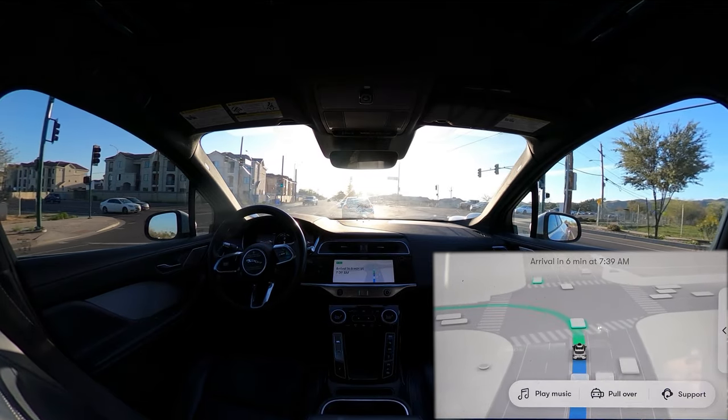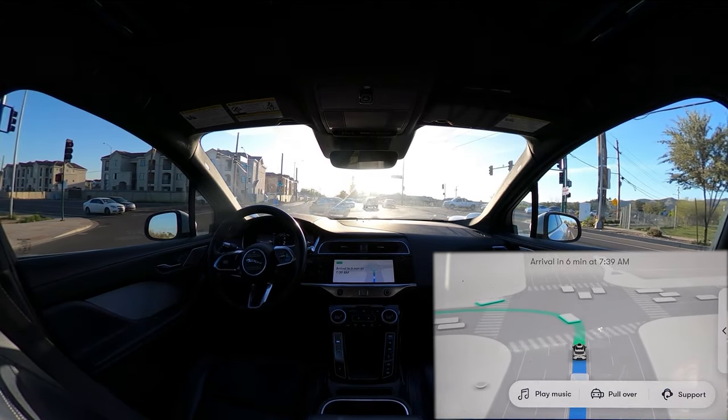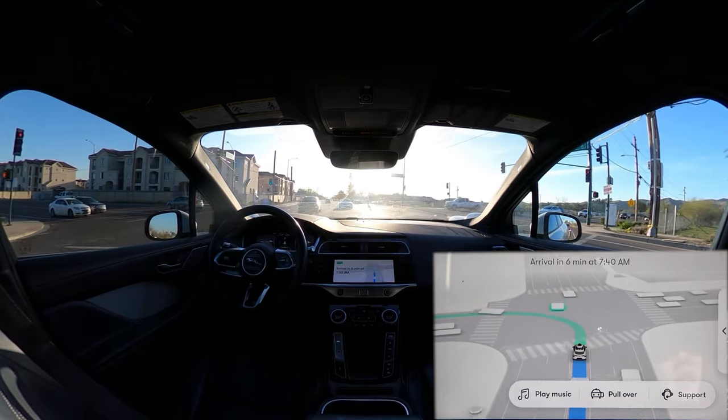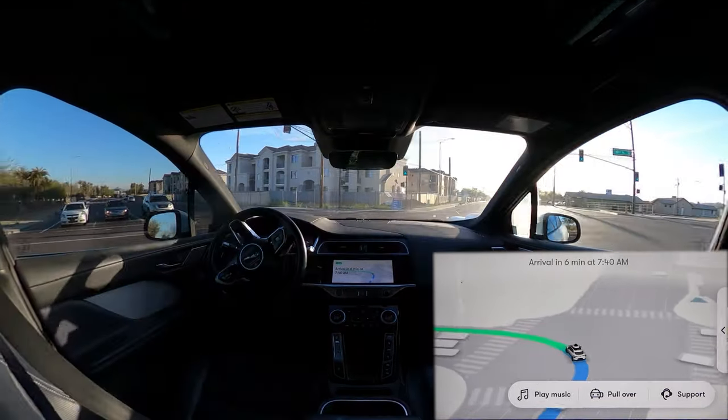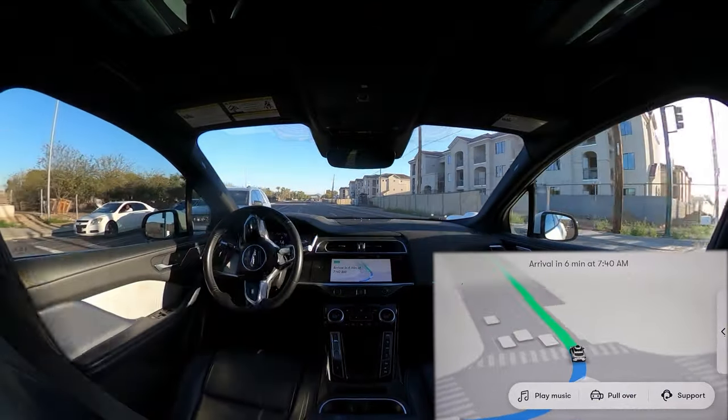Is shaping up to be a pretty good unprotected left if we can make it here. It's like, yep. All into the sun.